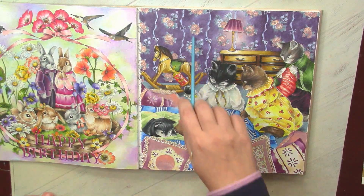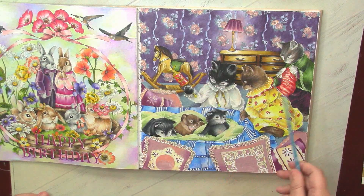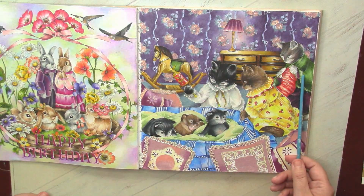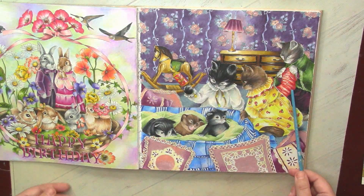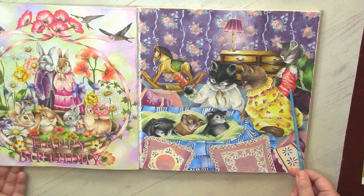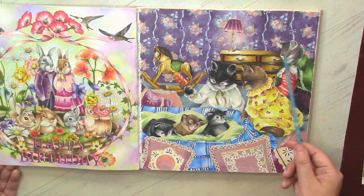I tried to support these colors by using similar colors on the pillows. Then with this bright blue I attracted attention to the kittens. Then I was afraid that the grandma cat would be lost in this darkness, so she has this very bright scarf which also helps to attract attention to her work.